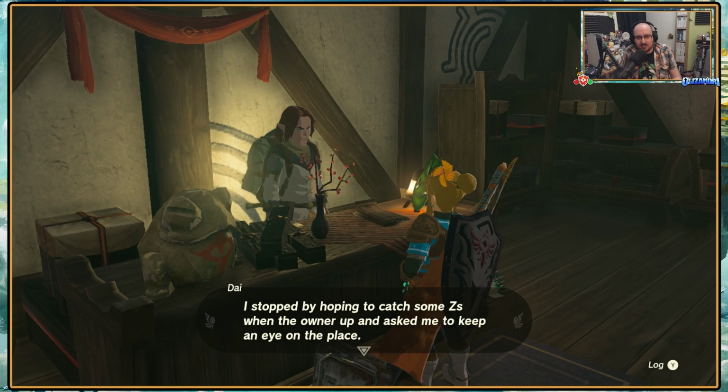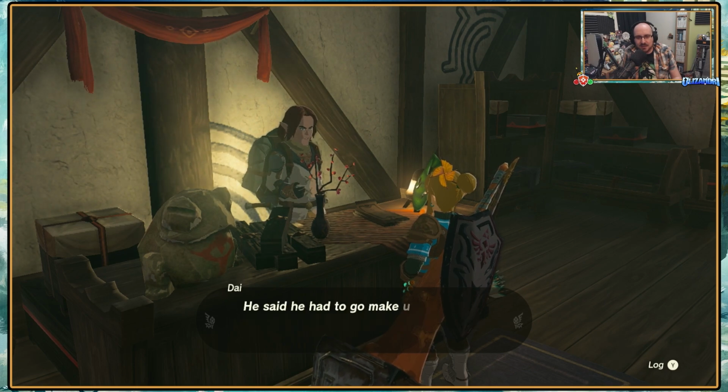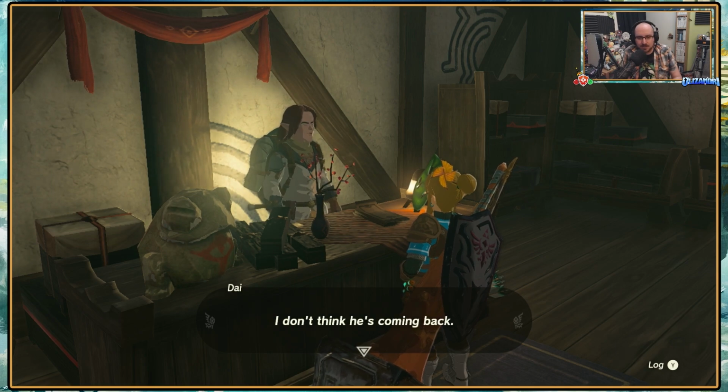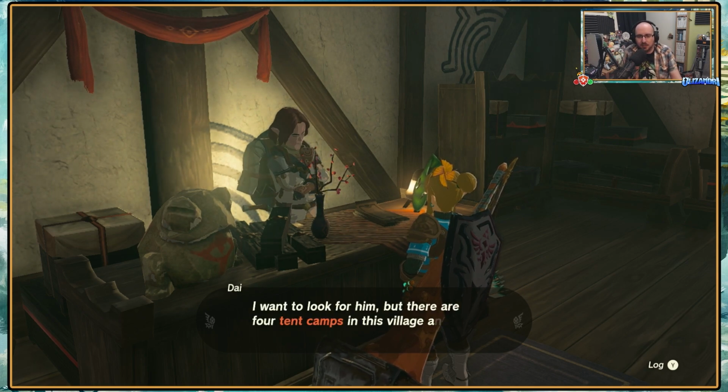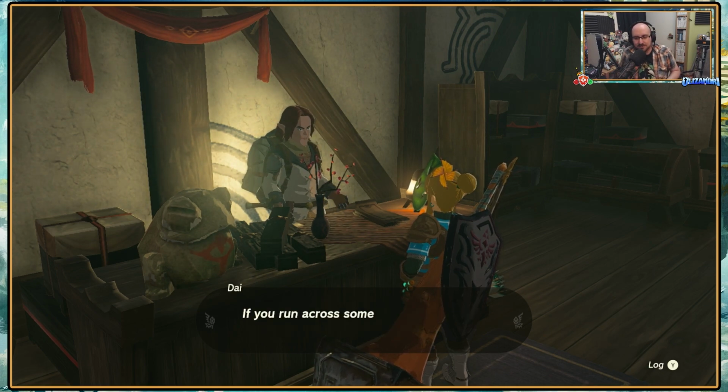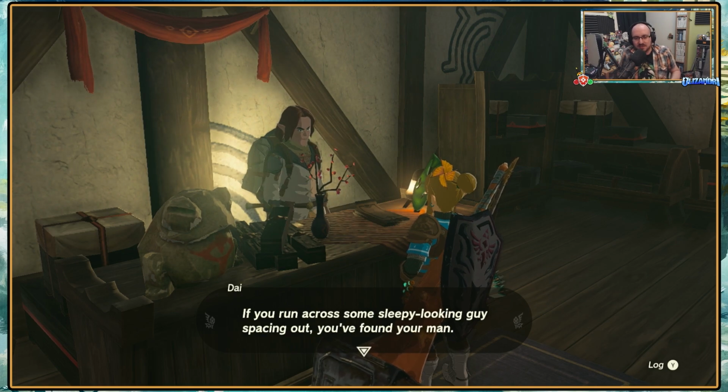I'll stop by home to catch some Z's when the owner up and asked me to keep an eye on the place. He said he had to go make up the beds in the survey team tents and they'd be right back, but I don't think he's coming back. I want to look for him, but there are only 4 tent camps in this village and only 1 me. Could you maybe track down the owner and tell him to come back already? If you run across some sleepy-looking guy spacing out, you found your man.